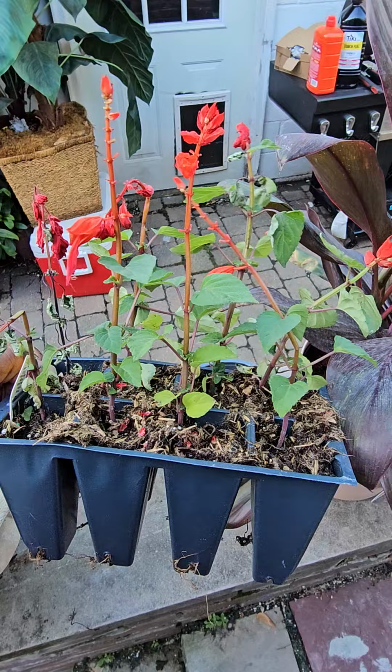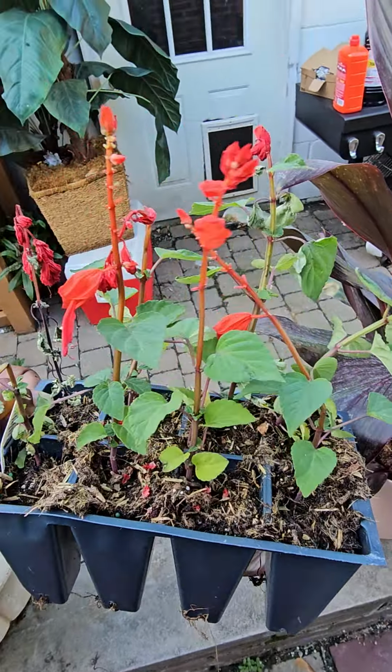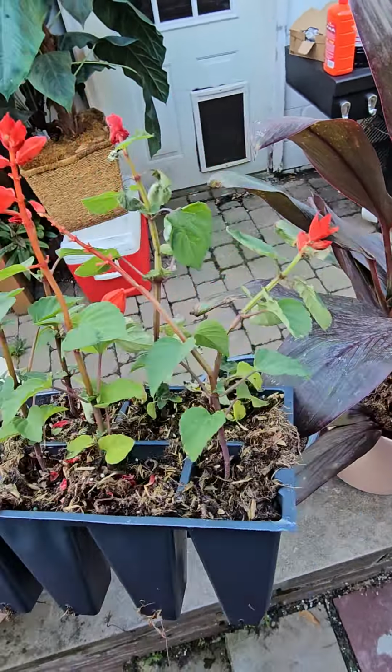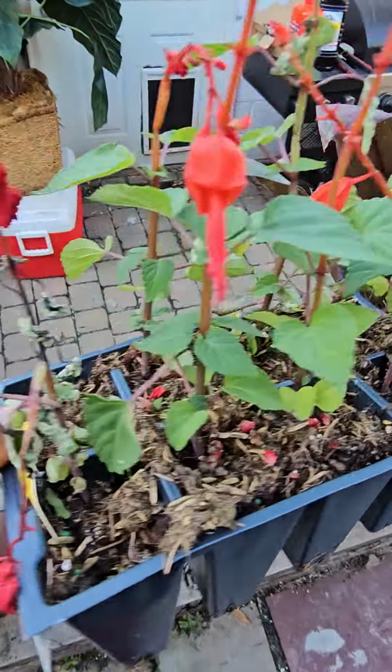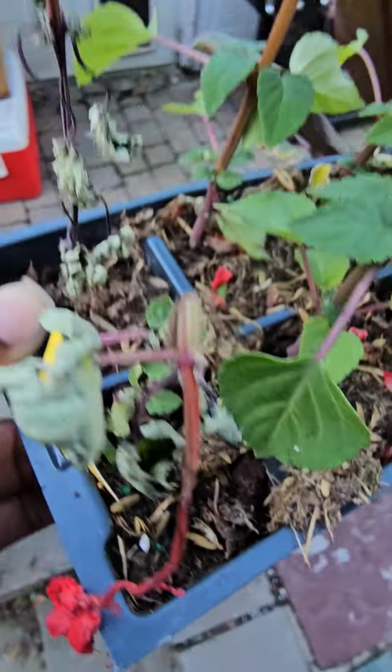Yesterday I went to Lowe's and I bought some things, and this is one of the things I picked up. It's some salvia. It was on clearance for $1. It looked really bad, as you can see. They all looked like this, it wasn't even sitting up. It was just laid down. They were all just laying over.